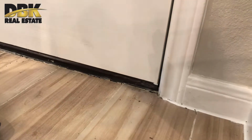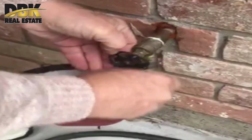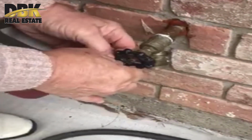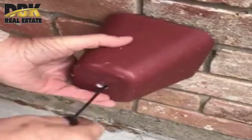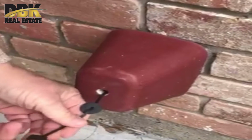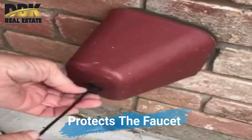The other things you want to do right now, this week, since it's going to be cold, we're going to have 3 or 4 days of freezing weather. Faucets that are on the outside, home inspectors tend to call them hose bibs, I call them faucets. There is a styrofoam cover, Home Depot sells them for about $1.30. You just put them on and pull them tight. It protects that faucet.